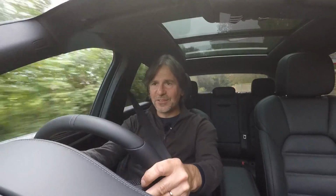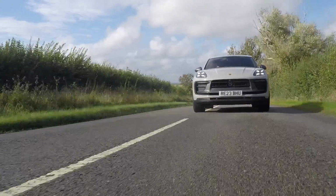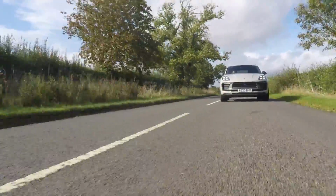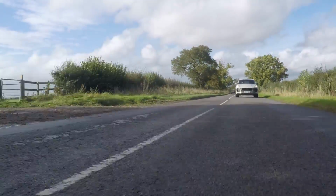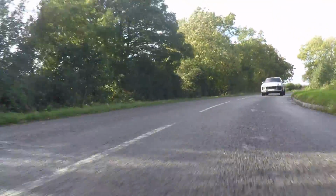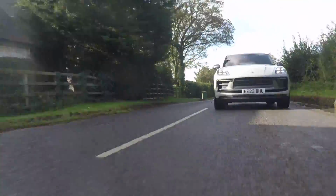Around those corners, it's just hot hatch, boys, watch out. Even this relatively lowly Macan will give you a good run for your money on this kind of road. That's partly because it's really four square on the road, it's wide, and there's not an awful lot of roll. I think you can get it to pitch a little bit, but it's not excessive at all.